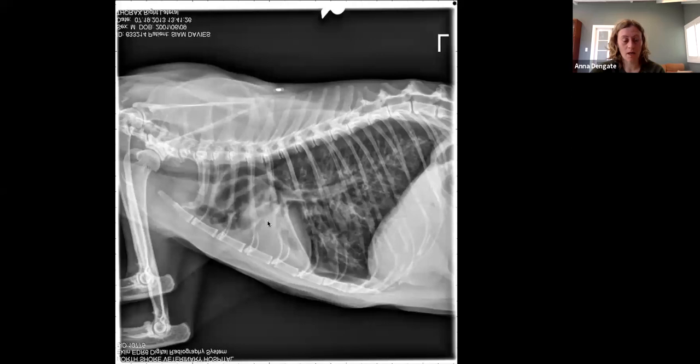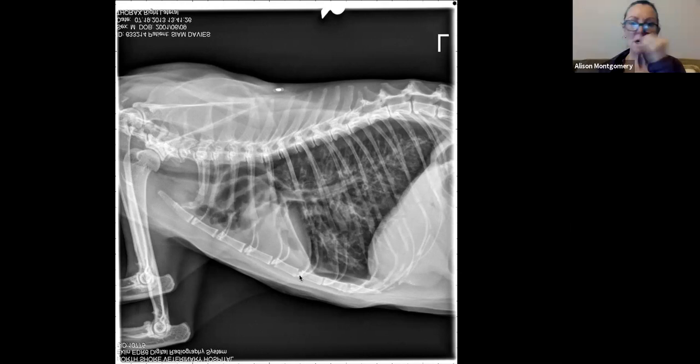I think this is a fissure line. I think there's a little bit of fluid there. But I also think there's a lobar sign here. Okay. So there's a little bit of everything going on.